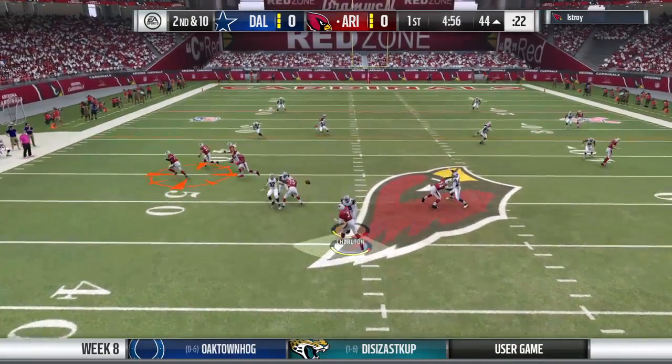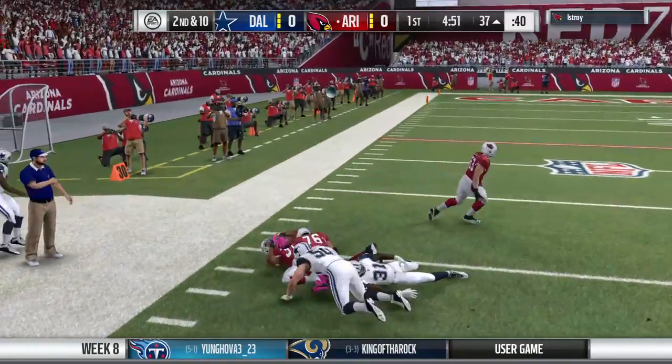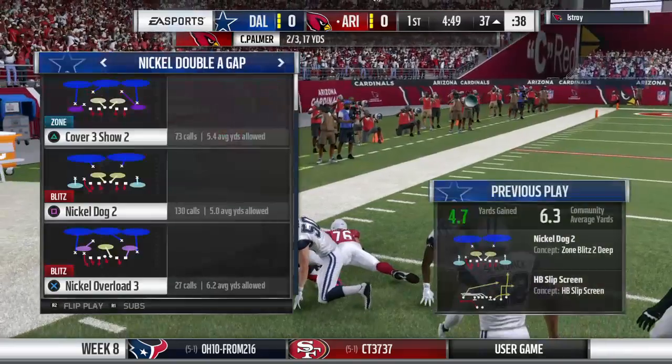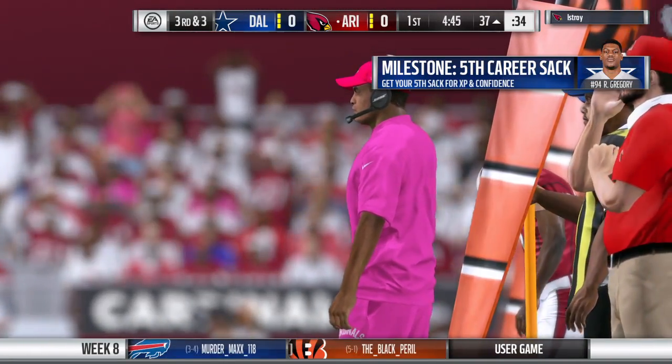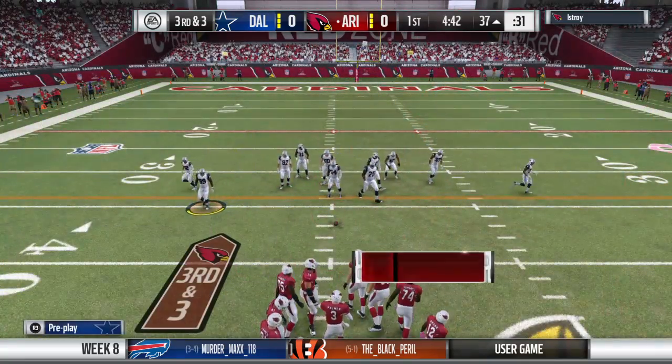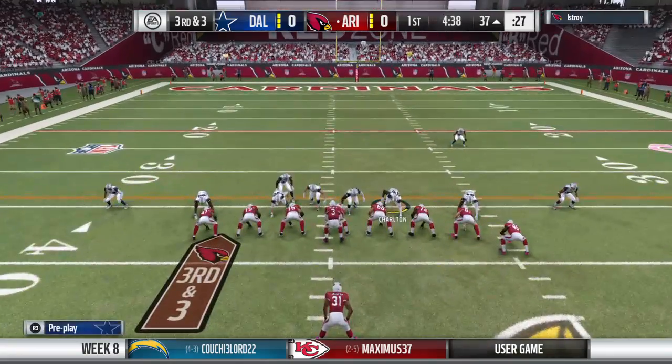2nd and 10 now, and it's Palmer. Screen play, Johnson. And he'll get it down on the play to the 37. They get 7 there on the screen. It'll set up a 3rd down. For a second there, I thought that might break big. Screen pass. Looked like it was coming together. Looked like there was an opening. Still, ended up with a solid game.